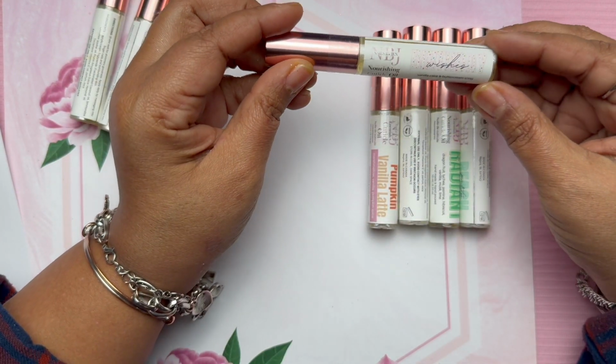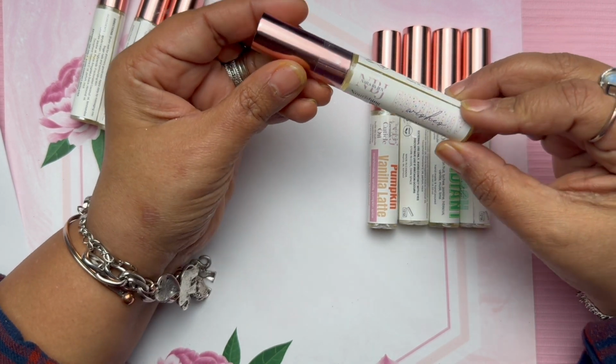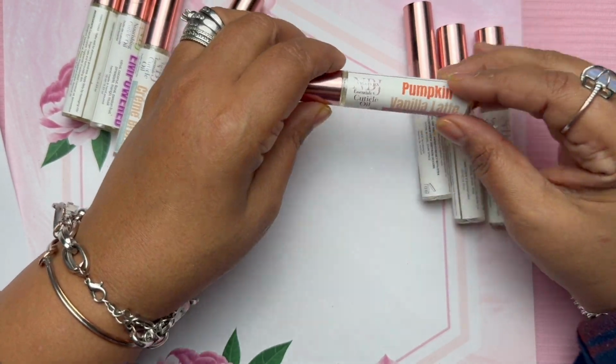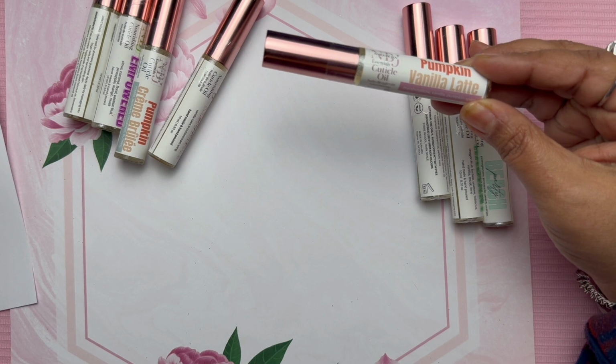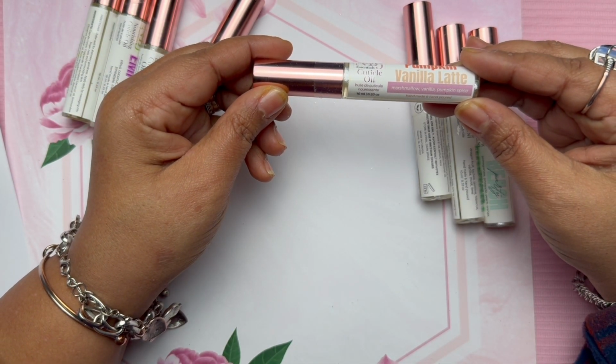The next one is Birthday Wishes, and this is made with the scent vanilla cake and buttercream icing. Yummy. Then I got Pumpkin Vanilla Latte, which is made with marshmallow, vanilla, and pumpkin spice.